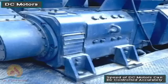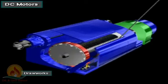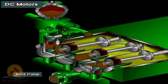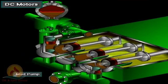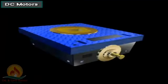The driller can control the speed of a DC motor very accurately, which is why rig owners use DC instead of AC motors. With accurate speed control, the driller can accurately set the speed the drawworks lifts. The mud pump operates, and the rotary table turns on rigs without a top drive.